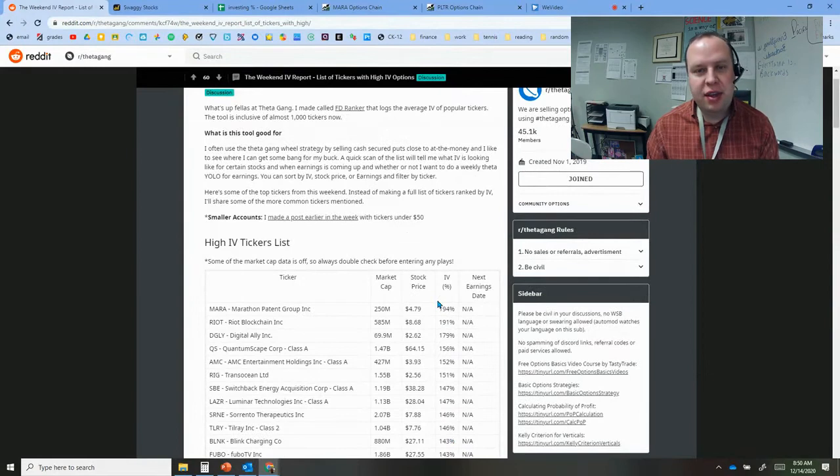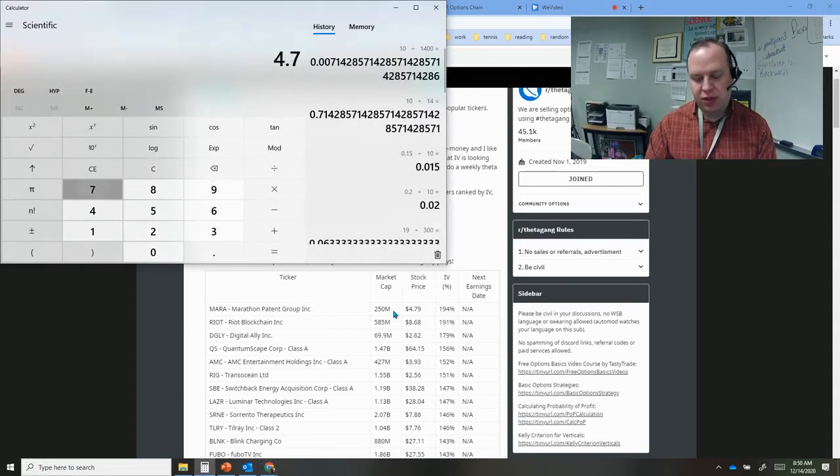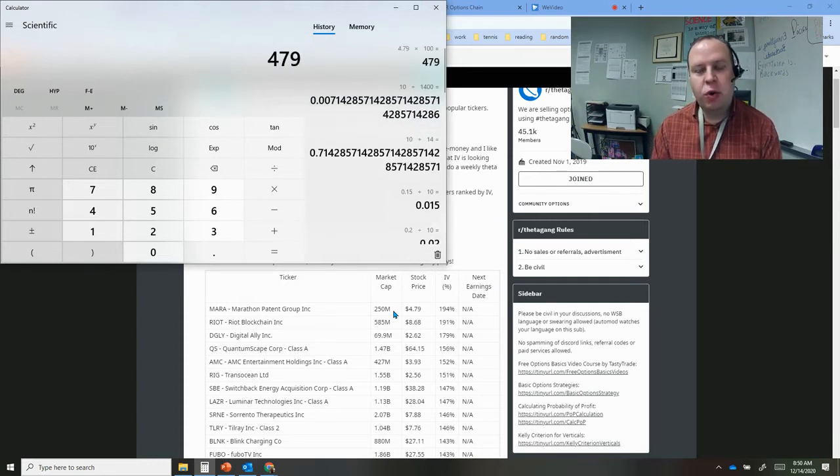When you're looking at these, by selling a cash secured put, you're going to be selling one option on 100 shares of the stock, which means that when you look at the stock prices of all these, you need to make sure that you have 100 times it. So for instance, Mara, 4.79. If I want to do a cash secured put, you would need to put $479 at least into your brokerage. Now, depending on the strike price you're going to do, it could be less than that, but make sure that you have adequate funds available. I'm not recommending using margin on this, just going straight on money available in your brokerage, okay?